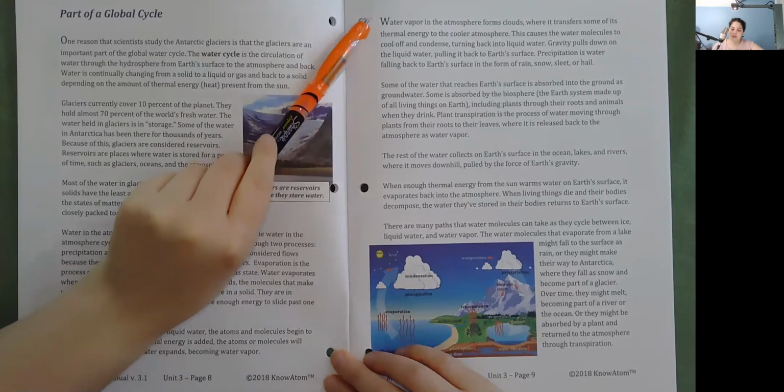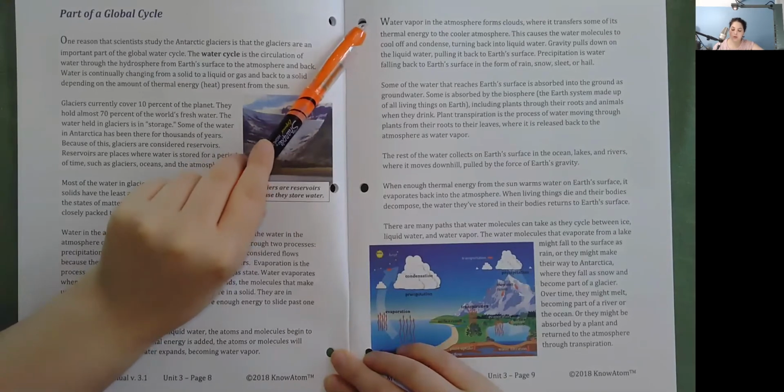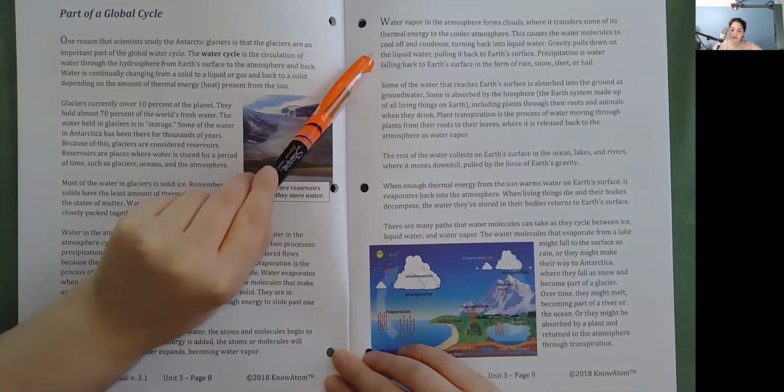Water vapor in the atmosphere forms clouds, where it transfers some of its thermal energy to the cooler atmosphere. This causes the water molecules to cool off and condense, turning back into liquid water. Gravity pulls down on the liquid water, pulling it back to Earth's surface. Precipitation is water falling back to Earth's surface in the form of rain, snow, sleet, or hail.